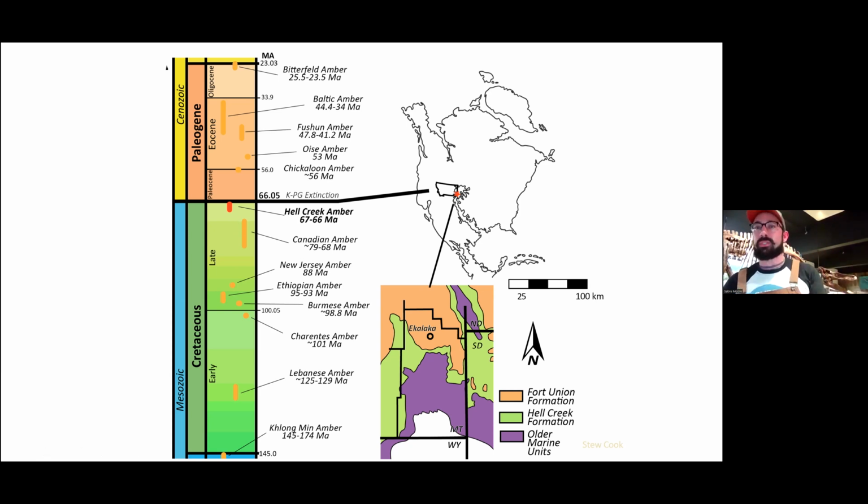But what's also interesting is that there are some big insect extinctions that happen across that boundary that we don't have good information for, because when we look at where we get insect information from, it's from amber, and we don't have a lot of known amber deposits right around that boundary.